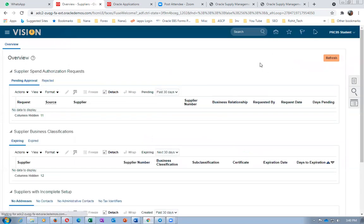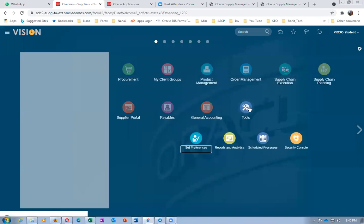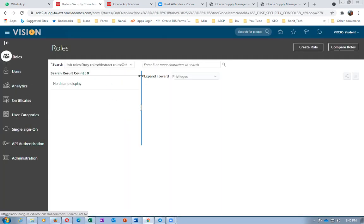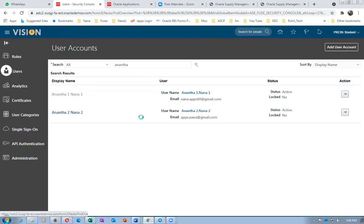So you'll now go there, go to this place home, and then go to the tools, and then go to the security console, and we'll now modify the names of the users actually. Go to the users. Let me query the Ananta user. So there are two users, Ananta 1 and Ananta 2, and open it up.